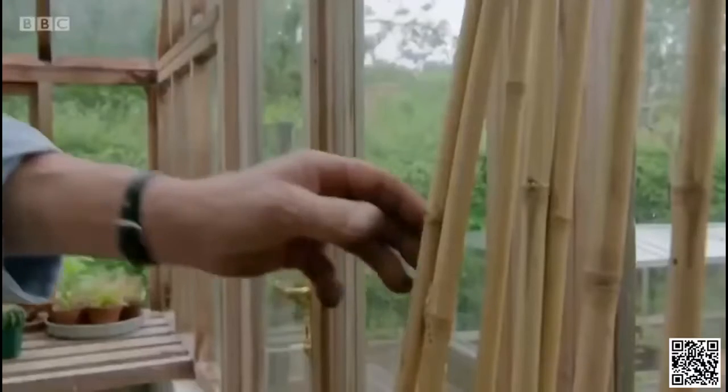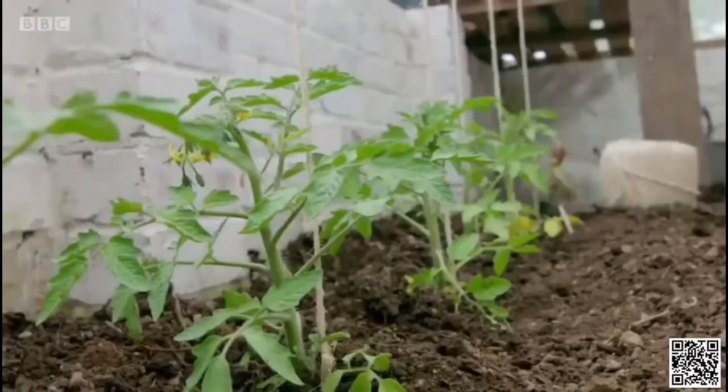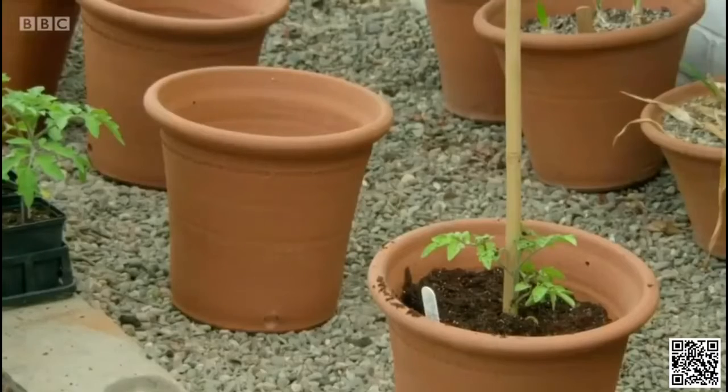This is Costoluto Fiorentino, which is a lovely white fungus. I'm not going to string these because one of the virtues of growing anything in a pot is you can move it around, but it will need support. So I'm going to have a row of pots there, plants on this side, and what I'm looking for is not quantity but quality. Which way of growing tomatoes produces the most delicious fruit?